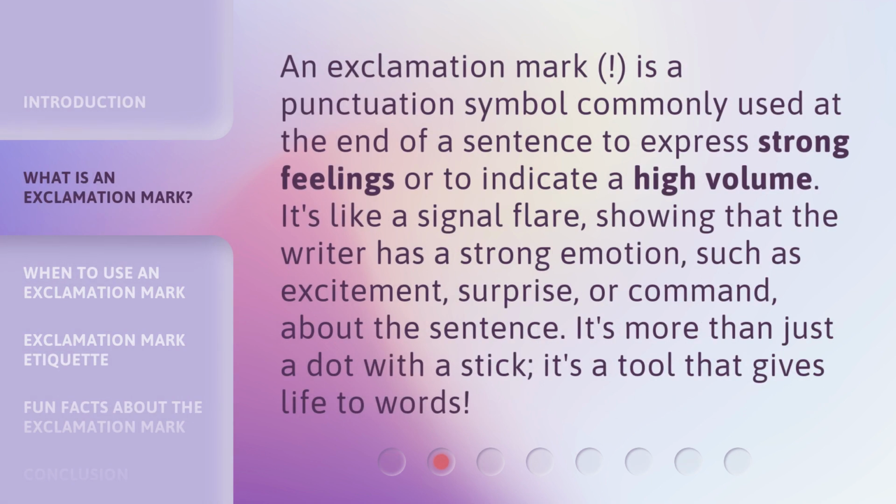An exclamation mark is a punctuation symbol commonly used at the end of a sentence to express strong feelings or to indicate a high volume. It's like a signal flare, showing that the writer has a strong emotion, such as excitement, surprise, or command, about the sentence. It's more than just a dot with a stick. It's a tool that gives life to words.